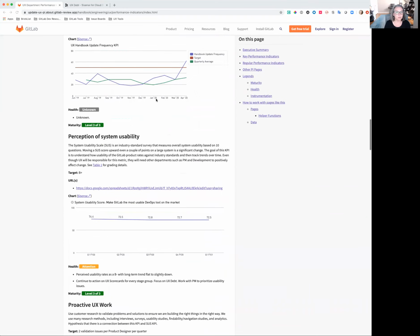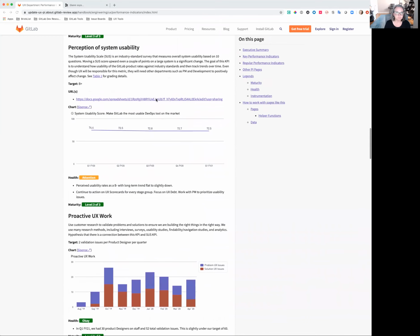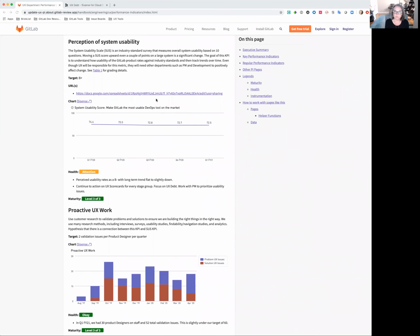And we are going to start with perception of system usability. The way that we measure our system usability is by using the System Usability Scale Survey, which is an industry standard survey that's been run across thousands of products many times over many years and gives a good indication of your overall system usability as compared to other products. For the last 5 quarters, we have been flat to slightly down. So in Q1 of FY20, we had a score of 74.4, and now in Q1 of FY21, we're at 72.5.